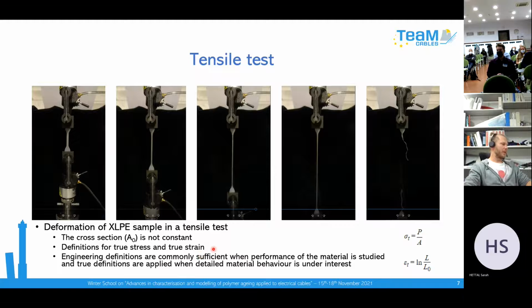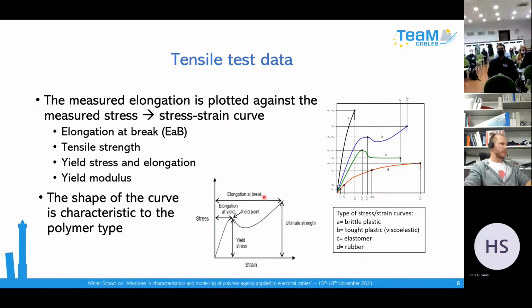This is why sometimes we want to define the true stress and true strain for the material, and they are shown here. In these definitions, we take into account the actual change of the cross-sectional area and also of the length. But no worries, generally we can use these engineering definitions, as they are sufficient to describe the performance of the material. They are useful as such, simplified from the realistic scale. But these true definitions are also useful, especially when we are interested in more detailed material behavior. And tomorrow, my colleagues will talk about the modeling, and in the modeling they would specifically be interested in these true strains and true stresses. So, the tensile test data.